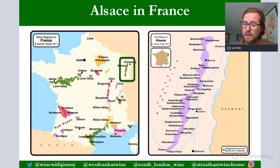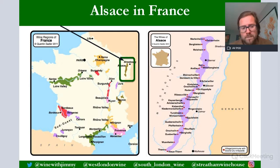Great, so we're going to look first of all at Alsace in France. On the left-hand map, you have, of course, the country of France, the glorious nation of France. We are looking at one of the most northerly areas of France, but firmly on the eastern border, where it borders Germany, and it's the River Rhine that actually delivers the natural border between France and Germany. So it is the second highest in latitude in France.